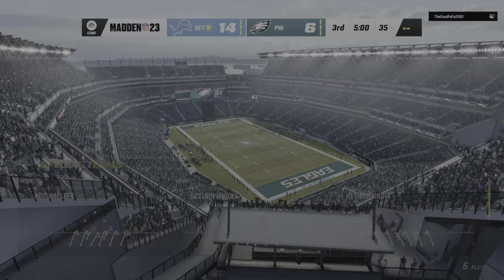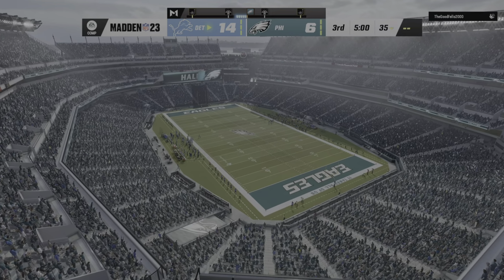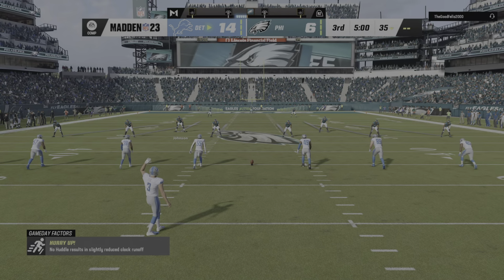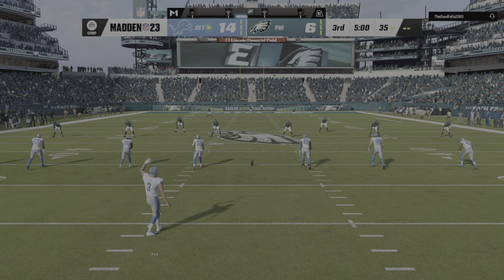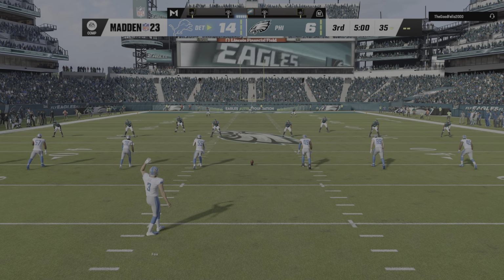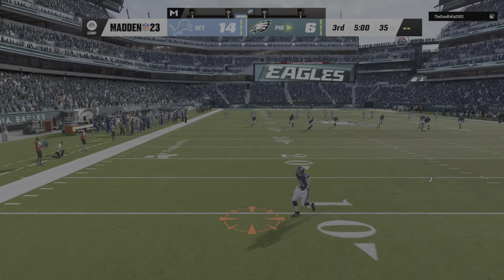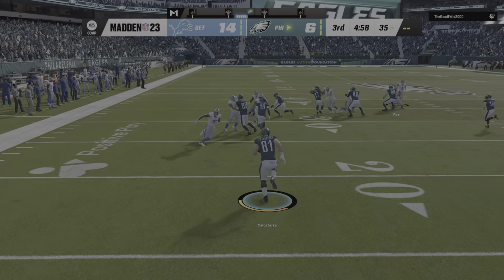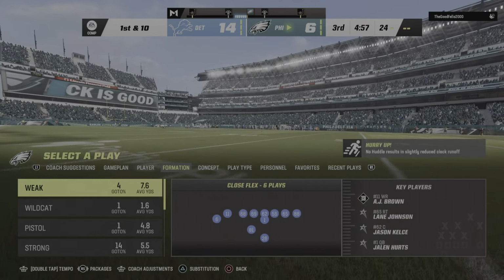Welcome back. Charles and I settled into the booth, ready for quarter number three. It's the Eagles ready to see the football first, and they trail here as we resume action in this third quarter. This one taken just inside the 10. And he won't quite make it to the 25.